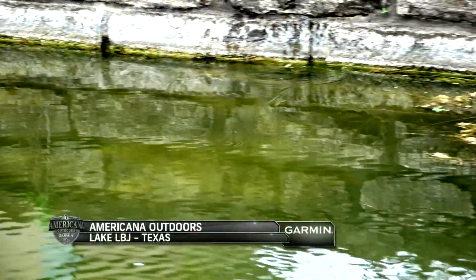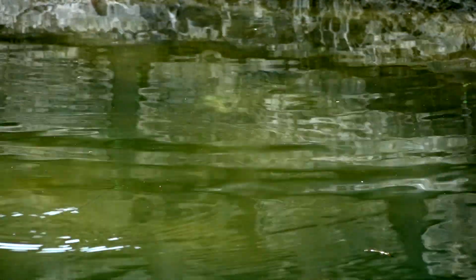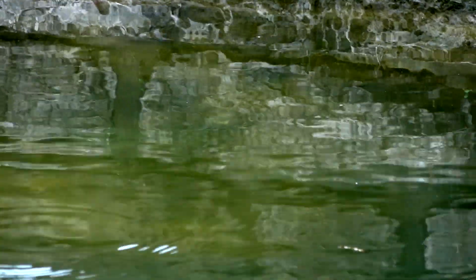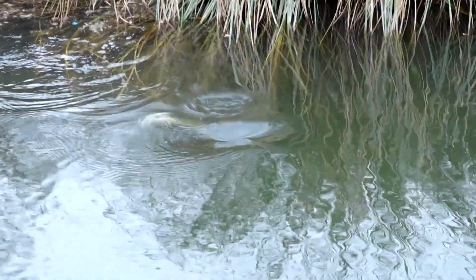We're catching back up with Wade and Jim as they intently watch 3 bass sizing up Jim's soft plastic craw. Let's see if one of them takes the bait. Okay, there's 3 of them. The other one's fixing to eat it. Yeah, the smallest one's about to eat it. Nah, she swam over it. Oh, they're both trying to eat it. Yeah. They both tried to eat it at the same time.